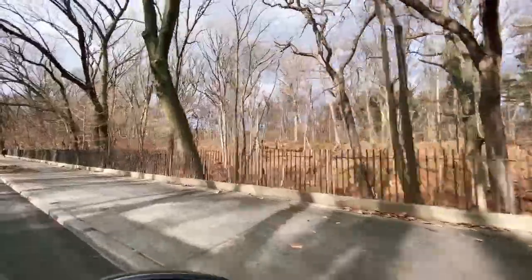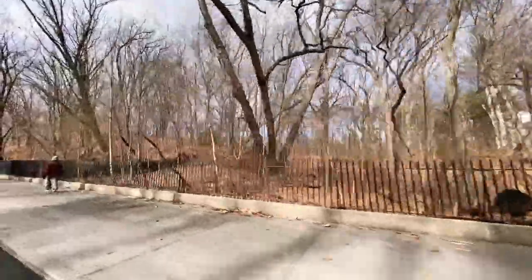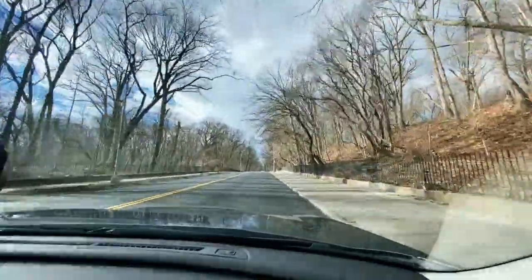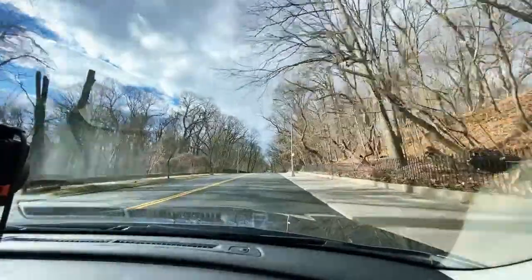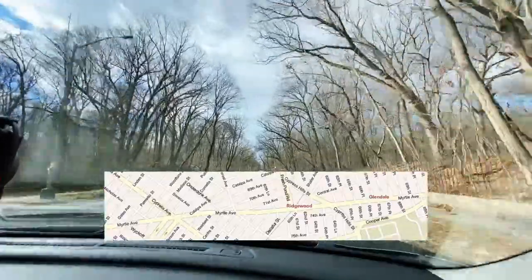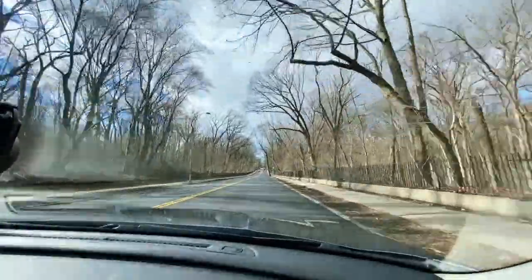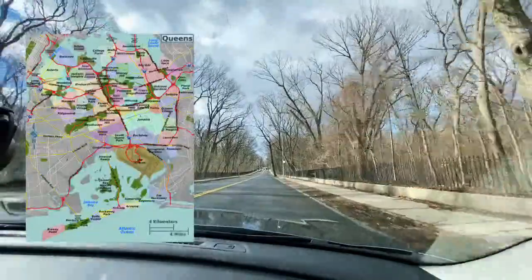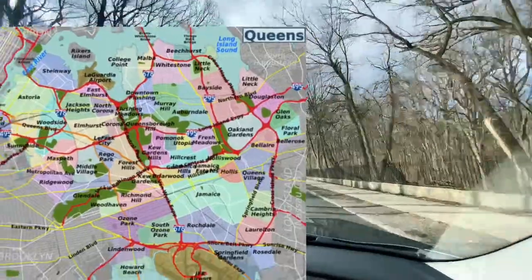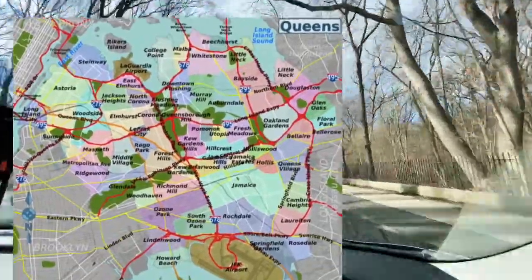So one of the few last forests you can really see in Queens. So what is Myrtle Avenue? Let me show it to you right here. We're going to be crossing Myrtle Avenue. So right now we're passing through Glendale, past Forest Hills Park, and we're going to go into Ridgewood. And I'll show you where we are in Queens. So in Queens, we are right below Maspeth, right after Middle Village.